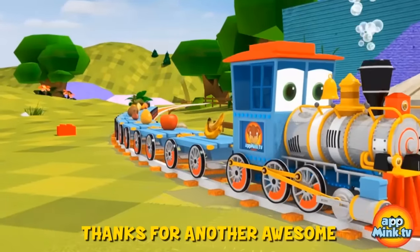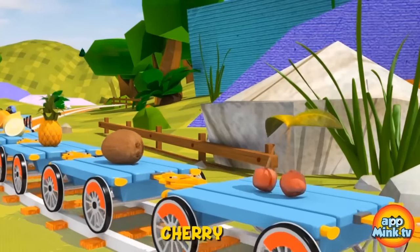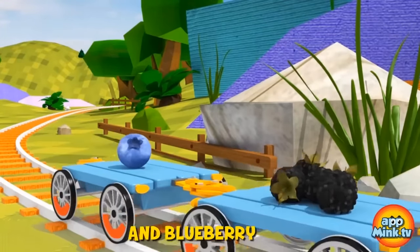Thanks for another awesome lesson, Mr. Train. Let's go through them again. Banana, apple, pear, cherry, coconut, pineapple, lemon, orange, strawberry, blackberry, and blueberry.